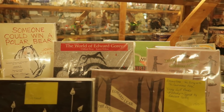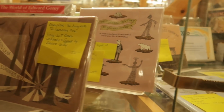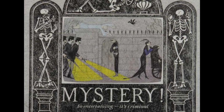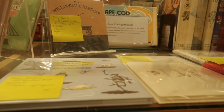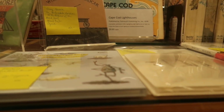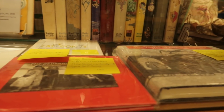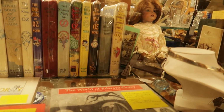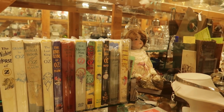I've always loved his illustrations. Many Americans will probably recall his illustrations from the PBS mystery series. The animation that began, the black and white line drawings that began for this, that was Edward Gorey. He's such a fascinating character that I suggest, if you don't know who he is, to look up Edward Gorey, and if you do make it to the Cape, head over to the Edward Gorey house.